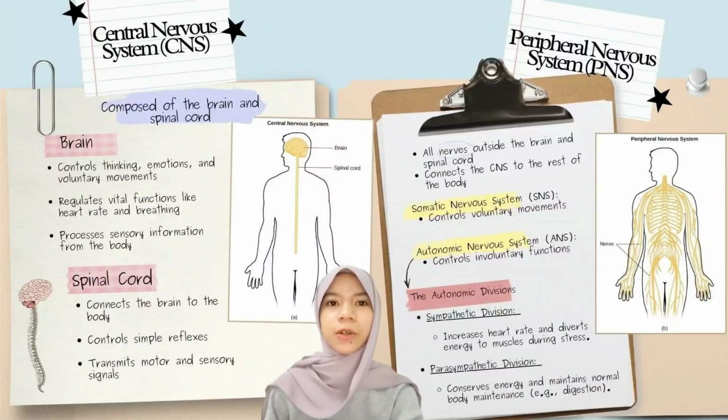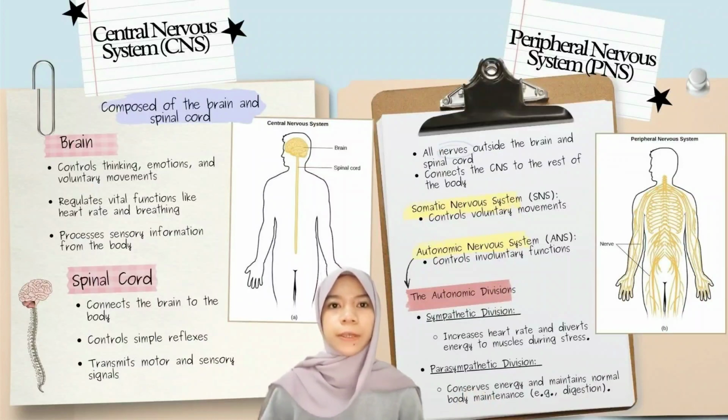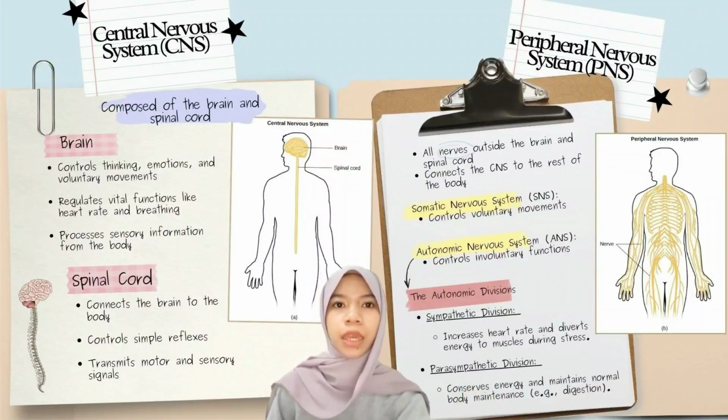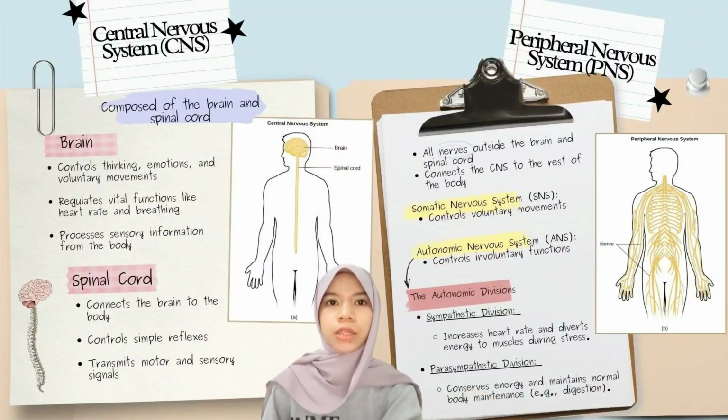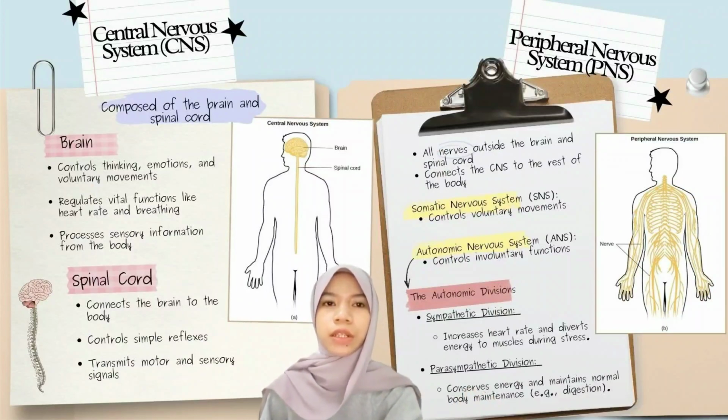Alright, so now let's look at the nervous system. So the nervous system is the body's main communication and control network. It detects changes in the internal and external environment, processes information, and produces the appropriate responses. So our nervous system is divided into 2 main parts: the central nervous system and the peripheral nervous system. So the central nervous system, or CNS, consists of the brain and the spinal cord. It is responsible for processing sensory information, coordinating responses, and controlling higher functions such as thinking and voluntary movement.